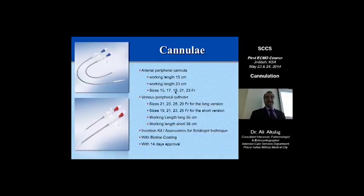And as you see, there's some metal component to the cannula itself, because remember that we are sucking blood at a very high flow, 5 liters, 6 liters per minute. So we don't want this cannula to collapse. And there are sizes that I've mentioned, but normally for veno-venous ECMO, we use 21-23 French for the return cannula, and for the access cannula, 25 usually. 29 is a bit big, but we use it.